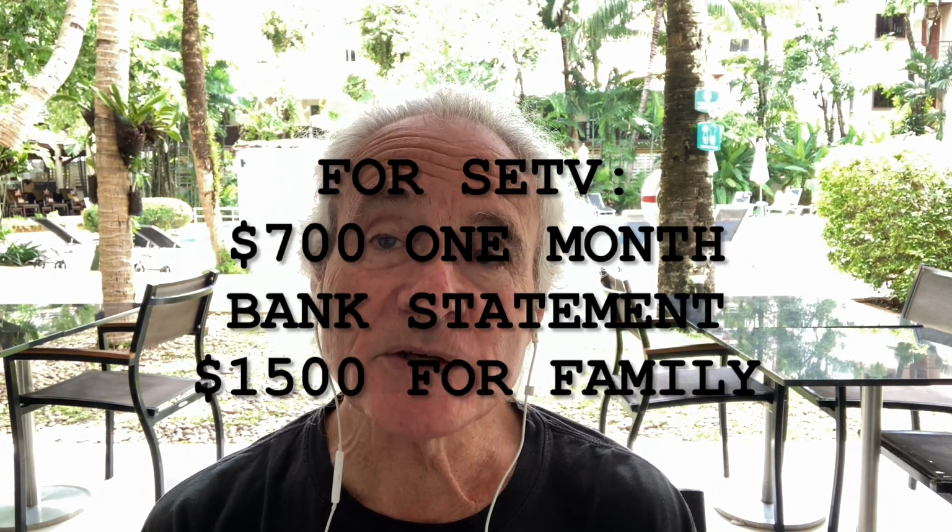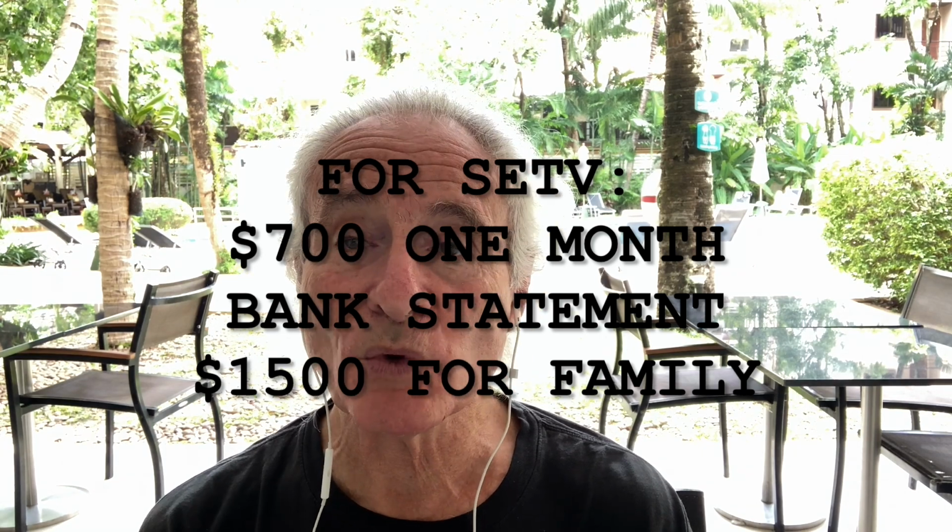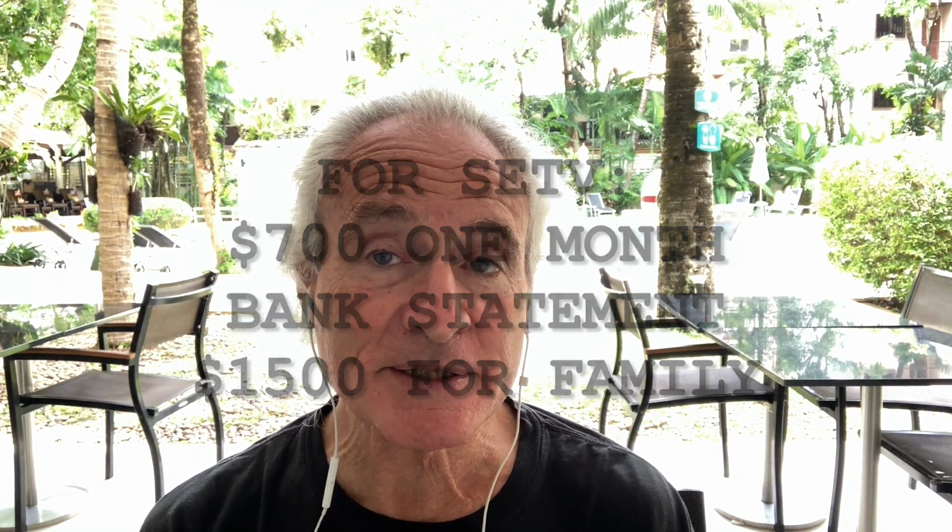So first of all, it's a requirement to have funds in the bank. It's not an income requirement. For the retirement visas, you have an income requirement. This is just money in the bank. And so for a single entry visa, the requirement is that you have $700 US during the 1 month period of the bank statement that you submit. So the idea is that the balance in that statement for the month should never drop below $700.